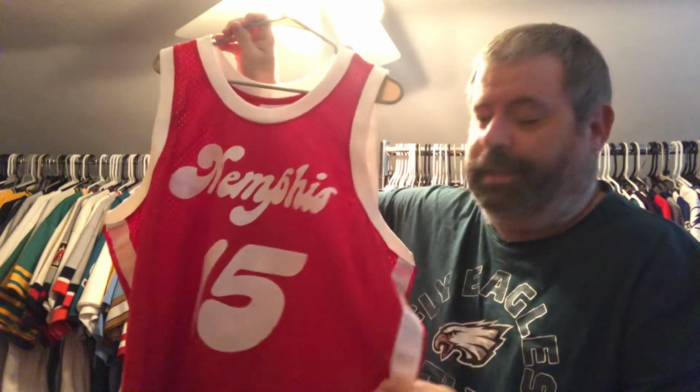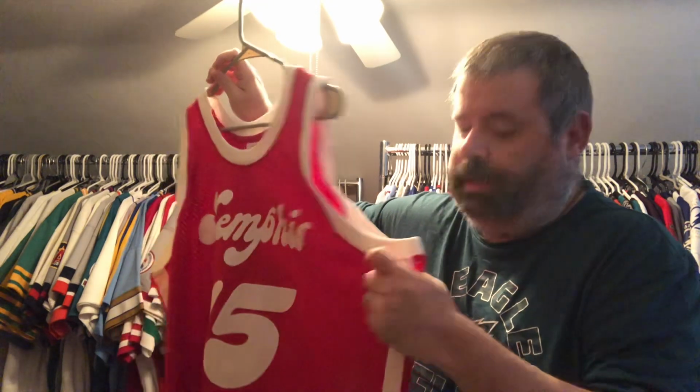But the Hardwood Classics always had this one, which is slightly different just because of the color. And Mitchell & Ness has it. And if you ever find a vintage of it, it will have it. So that's the one thing. True Custom does amazing work, and I think he's done this jersey before.